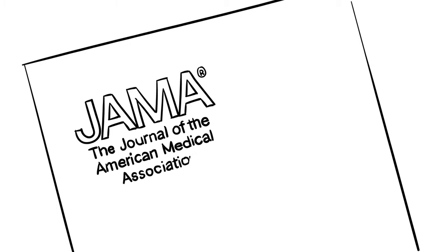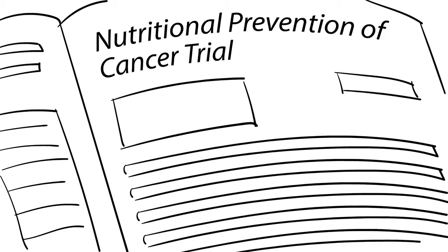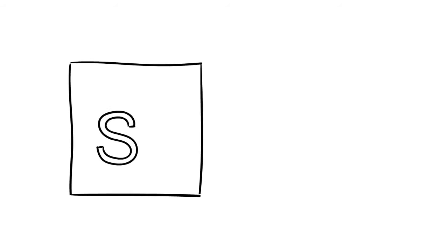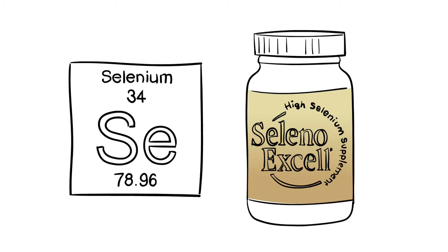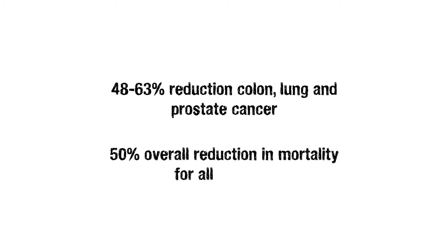In 1996, the Journal of American Medical Association reported that the Nutritional Prevention of Cancer trial had, for the first time, shown that a nutritional agent could be effective in reducing the risk of certain cancers. That agent was selenium, specifically SelenoExcell. The study's results demonstrated that extended use supported a 48 to 63% reduction in certain forms of cancer, as well as a 50% overall reduction in mortality for all cancers.